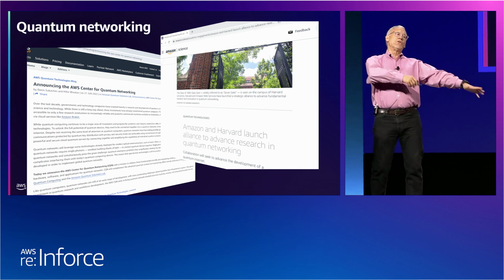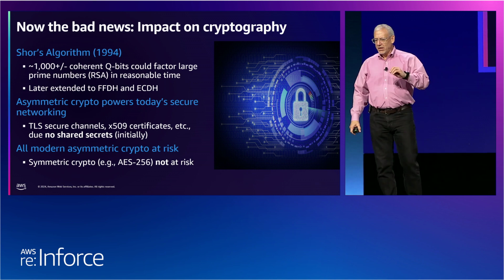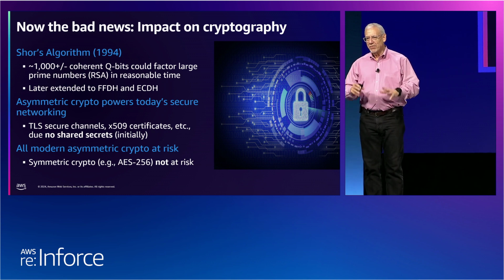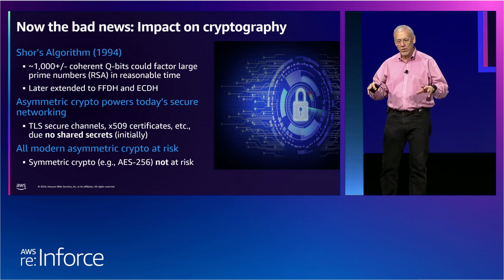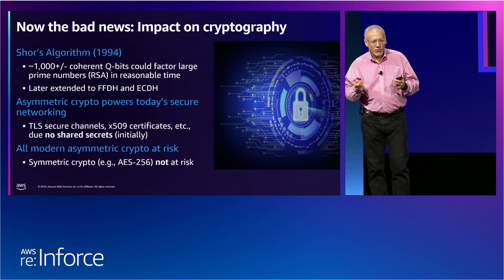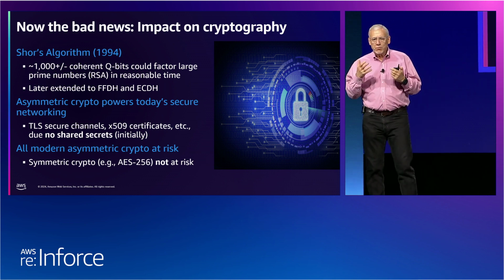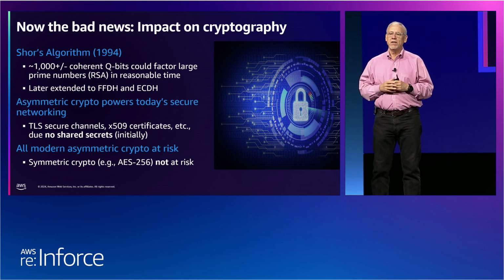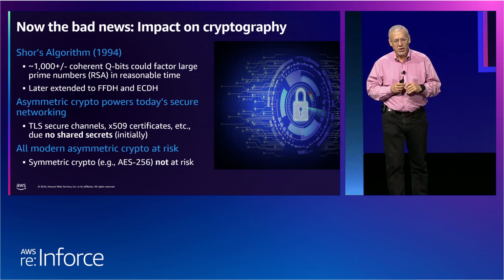So I had to tell you all the good news in order to talk about the bad news. And the bad news is, if and when these sufficiently powerful quantum computers exist, the experts agree that our current cryptography that we use, especially for networking, is in trouble. So if there were a sufficiently powerful quantum computer, many years ago, mathematician Peter Shor developed a proof that a powerful quantum computer could brute force crack asymmetric cryptography. So the type of cryptography we use today, again, especially in networking.